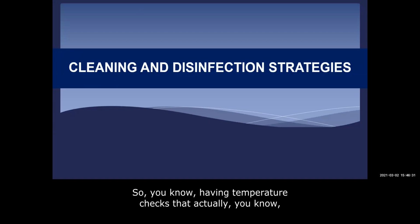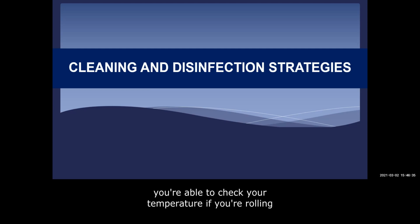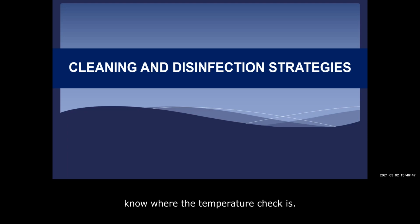So having temperature checks where you're able to check your temperature if you're rolling up or if you're walking up or what have you. Also helping people with vision related disabilities know where the temperature check is, so not moving it around a lot.